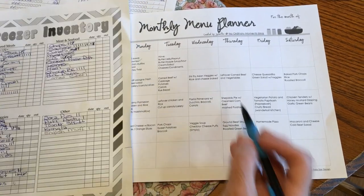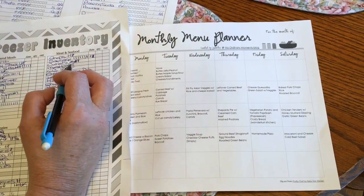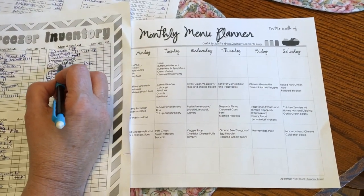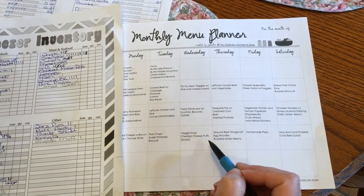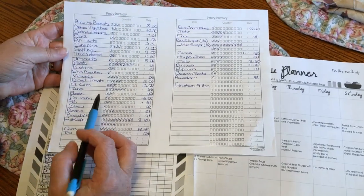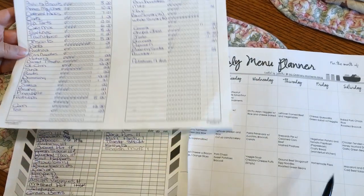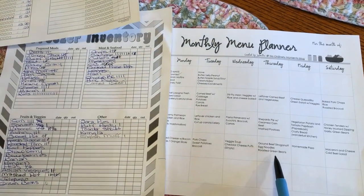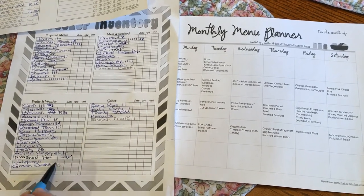Thursday, whatever day, ground beef stroganoff. So I'm going to come up here and take my last package of ground beef off of there. And I have egg noodles. I know I have that over in my pantry, so I will use half a package of that when I cook. And we're going to do roasted green beans here, and that would be my last half a package I would take off of that.